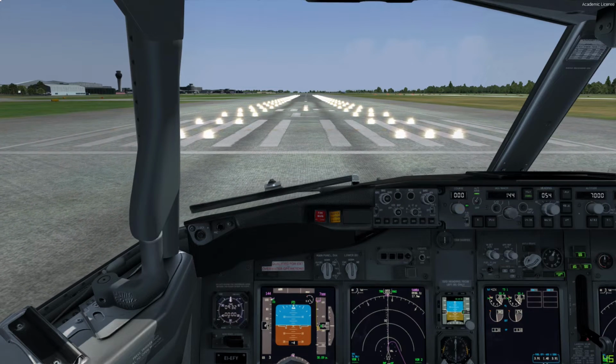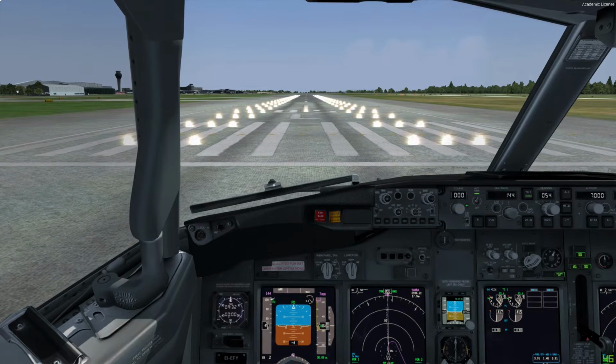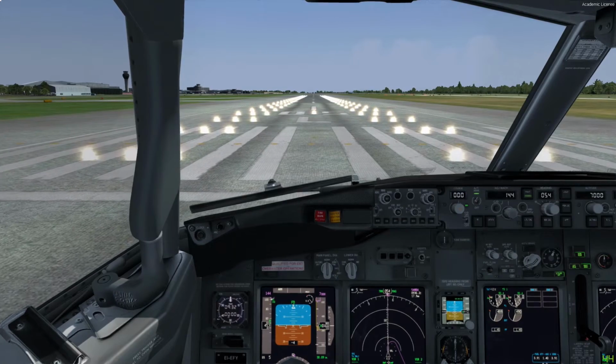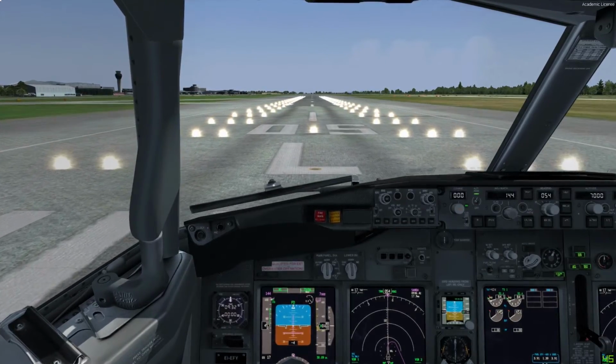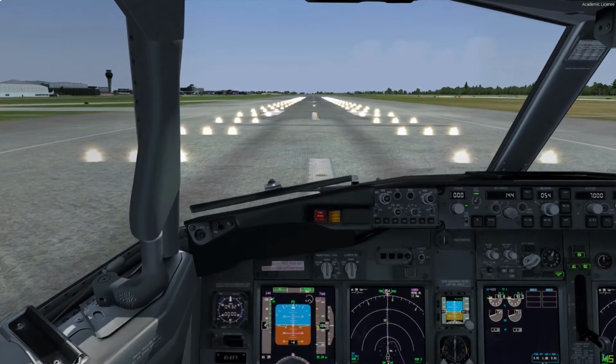Start the clock. Speedbird 1386, clear to land runway 05 right. 40%. Slow to final approach speed. QNH 1019. And TOGA. QNH 1019, Speedbird 1386. Looking stable.